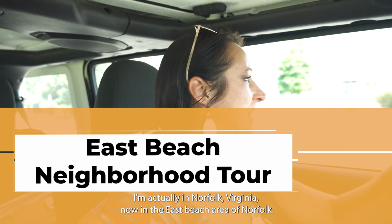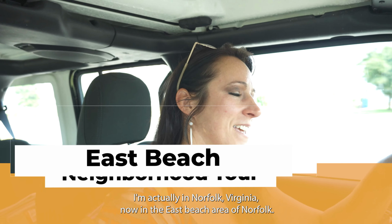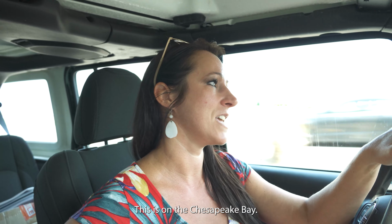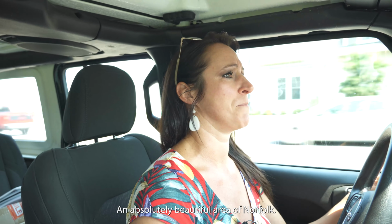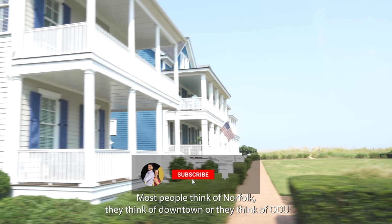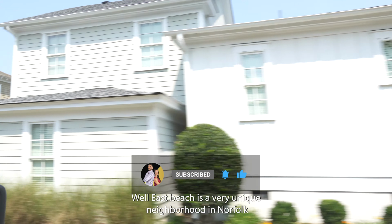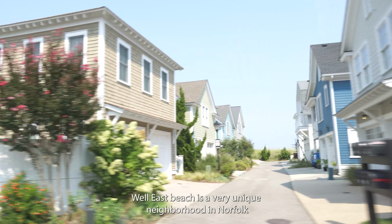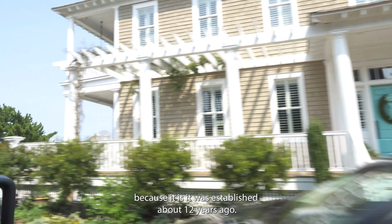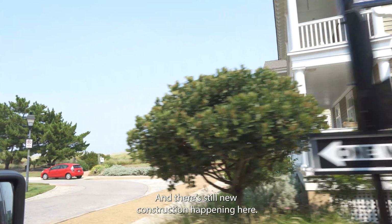I'm actually in Norfolk, Virginia now, in the East Beach area of Norfolk. This is on the Chesapeake Bay, an absolutely beautiful area of Norfolk. When most people think of Norfolk, they think of downtown or they think of ODU and a lot of older neighborhoods. Well, East Beach is a very unique neighborhood in Norfolk because it was established about 12 years ago, and there's still new construction happening here.